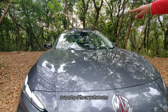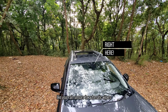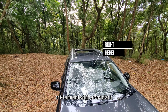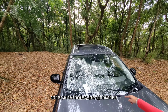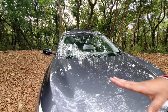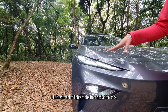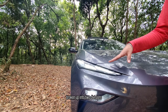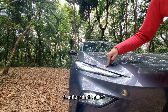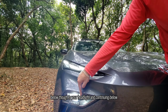Up on top of the car, you have some of your sensors packed in, like your rain sensors for automatic wipers or automatic headlight sensors baked in. And then you have boneless wipers right down there. And then while we're talking about lights and sensors, there's a proper full LED treatment of lights at the front and at the back. The lights at the front are broken up into two divisions, the upper half being your DRLs. Oh, and if you notice this pattern, it's supposed to mimic a checkered flag. Below though is your headlight.